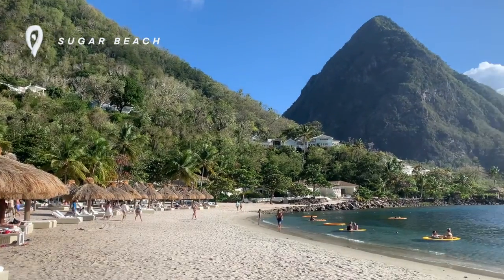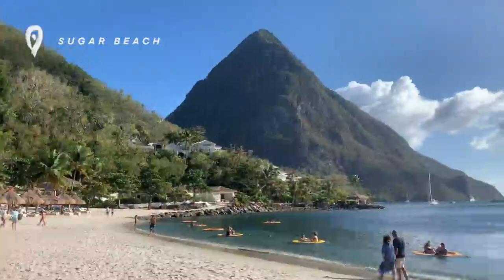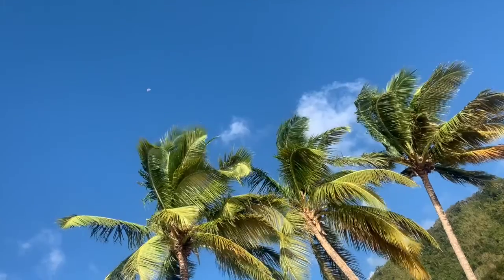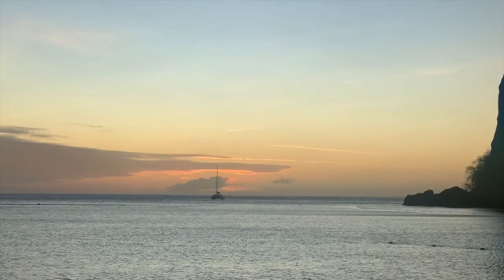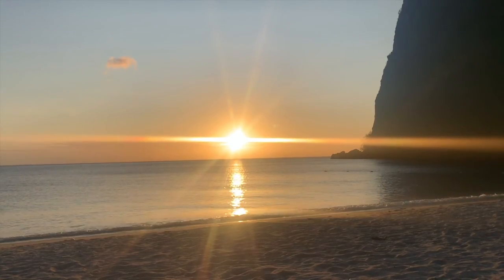We arrived yesterday and went straight to Sugar Beach, which is one of the most highly rated beaches, and I've got to say it was absolutely beautiful, and it felt quite empty by the time we got there, so we weren't surrounded by a ton of tourists or anything, and we had an amazing view of the sunset. It was just a really lovely evening.